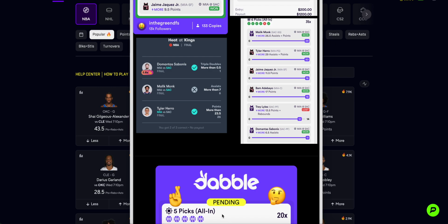We've got a lot of confidence in this play, guys. We would not be giving you a 5-man play if we didn't absolutely love the breakdown. So listen very closely. I'm going to give you all the details on why we picked this play and why it is by far the play of the day here today. Just remember, guys, we're betting $200 here to win $4,000 with 20x multiplier.